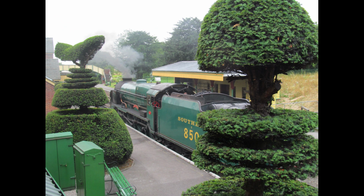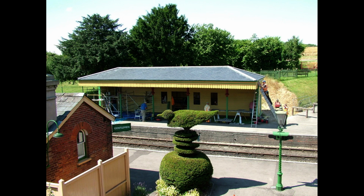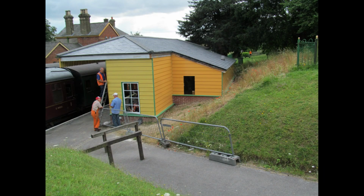An unusual viewpoint, this one, taken from the roof of the signal box. I was up there doing some repairs, and this just happened to come along nicely. Lord Nelson, 850, framed by the famous topiary at Ropley, with the half-completed waiting room in the distance, looking really good. Another view from the engineering workshops, with the perfectly maintained topiary in front. The almost endless work continued.